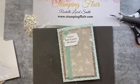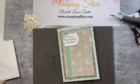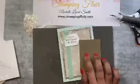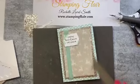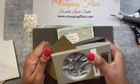Just thinking we might put some antlers on this deer in Early Espresso. Might look nice. Let me find some Early Espresso I have. Or we could do it in Soft Suede. Soft Suede might be okay. I'm just trying to find some scrap. We haven't done the antlers yet today, so I might as well use some.